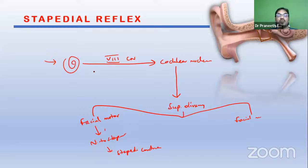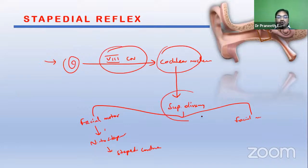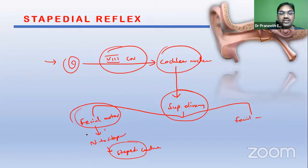So what is the pathway of the stapedial reflex? Sound signal entering into the cochlea. From there, the eighth cranial nerve, cochlear nucleus, superior olivary complex, facial motor nucleus, and stapedius. Okay, fine. So this is the pathway of your stapedial reflex. It protects your inner ear from loud sounds. When the stapedius contracts, what happens? It holds the stapes bone tightly. It does not allow the footplate to go inside very fast and get dislocated into the inner ear.